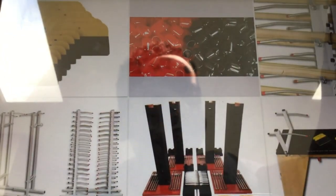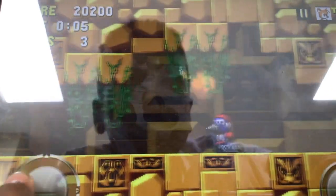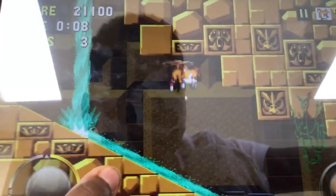And this time we're doing it with Miles Tails Prower. Maybe Tails will watch this video and say, "Yeah, that's my real name. That's right. It's me, Miles Tails Prower, whatever." Also, the best part about Tails, like I said in the other episodes, is that he can fly. Also, he helps you out on special occasions.